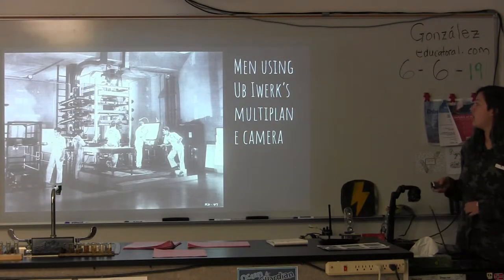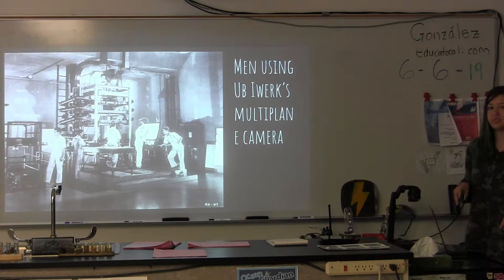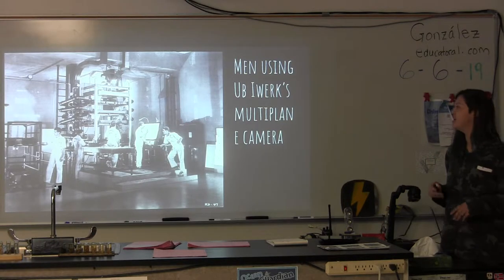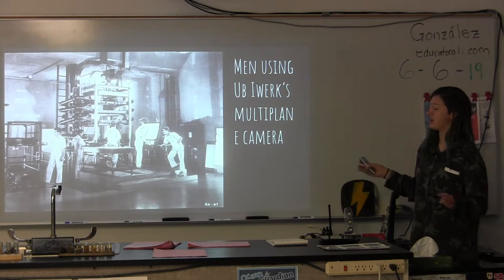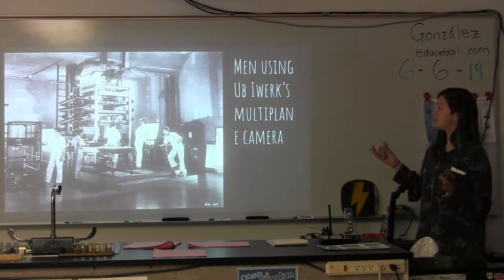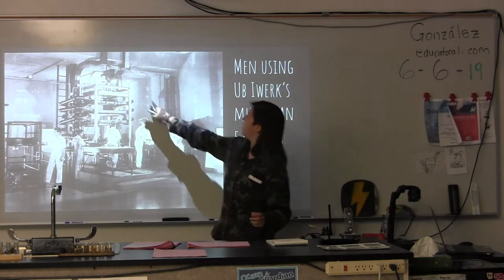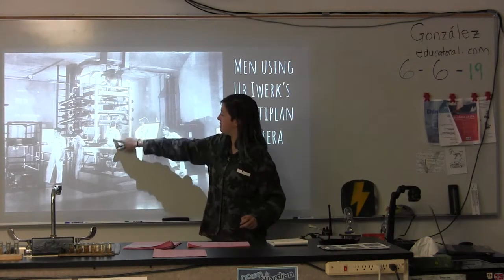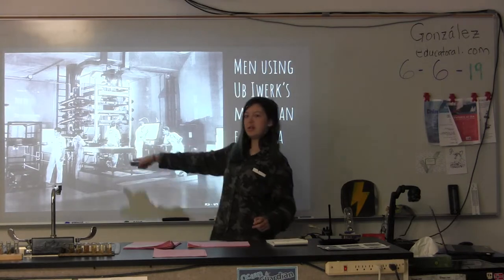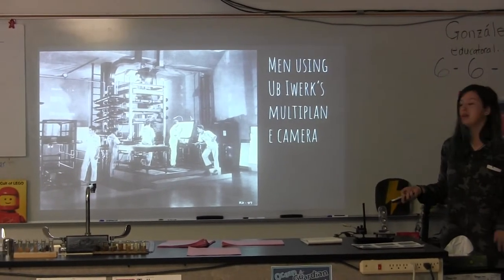During this time, though, this is a really funny name, Ub Iwerks was able to create his own version of the stereo optical camera called the multi-blend camera. Now, I'm not really going to go into it because I already explained the last one, but it was basically a stereo optical on its side. This big thing up here is the camera, and these were all the different layers of the scenery. And it helped them create beautiful images like in Bambi.